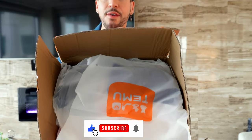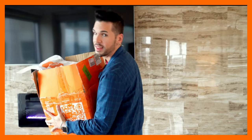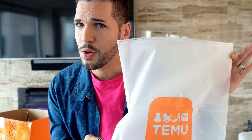Literally every product is individually wrapped with their own little baggies. Thank you, Temu, for not throwing the stuff in a box like other companies that I order from, where everything goes inside the cardboard box and it looks cheap, and they still do this. Not only will I recycle, I'm gonna reuse them. I'm not gonna throw them away.